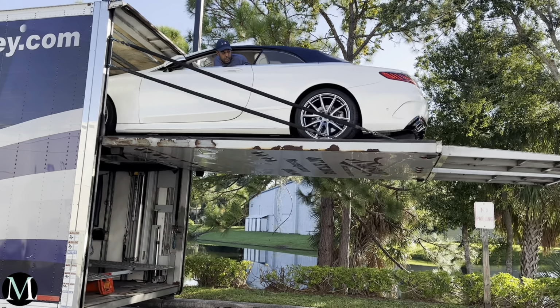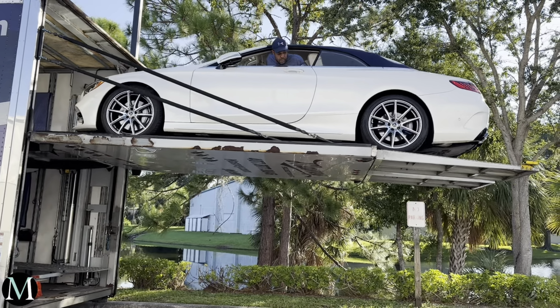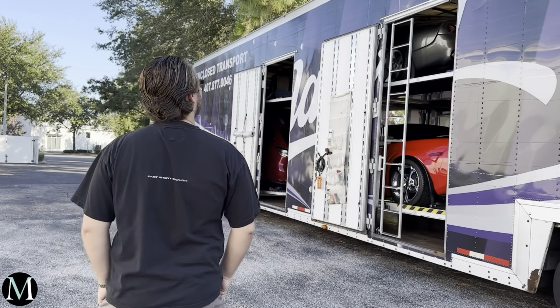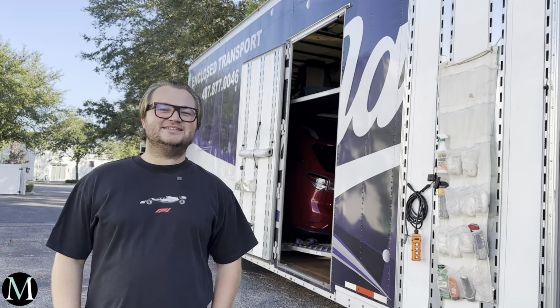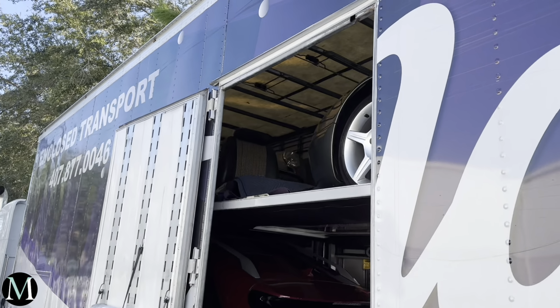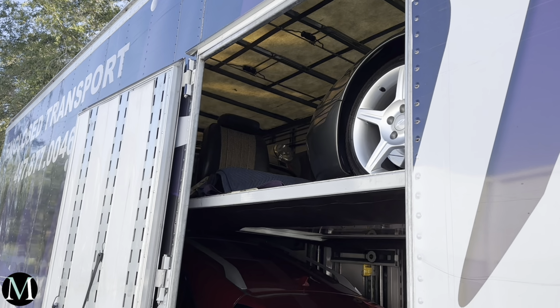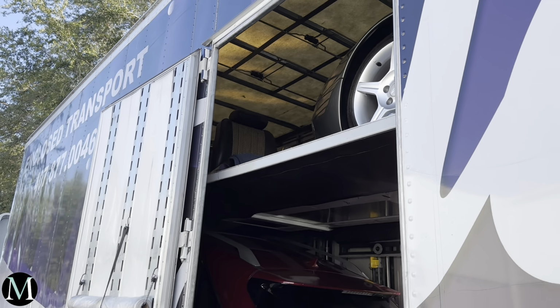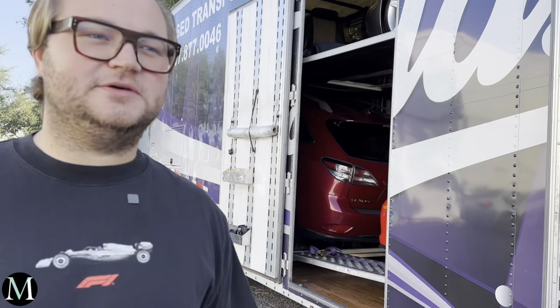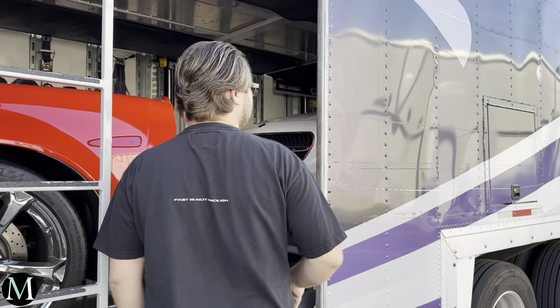Okay, we got one coming out. What is that? S550? I like those wheels. Oh! This Aston is stunning. It was like a Porsche with houndstooth seats up that way. You can kind of see it. It's like a late 60s, early 70s 911. Probably like a 72.